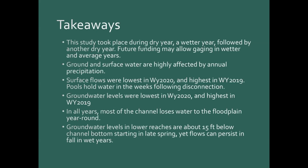Surface water flows were lowest in water year 2020 and highest in water year 2019. However, the pools can hold water in the weeks following disconnection. And again, the groundwater levels were also lowest in water year 2020 and highest in water year 2019. And in all years, most of the channel loses water to the floodplain year round. And I think this gets into the question of, you know, what can we do to augment flow when we have this system that's losing water? And especially when groundwater levels in the lowest reaches are about 15 feet below the channel bottom, starting in late spring. However, we see that flows in wet years can actually persist through the fall in that reach.